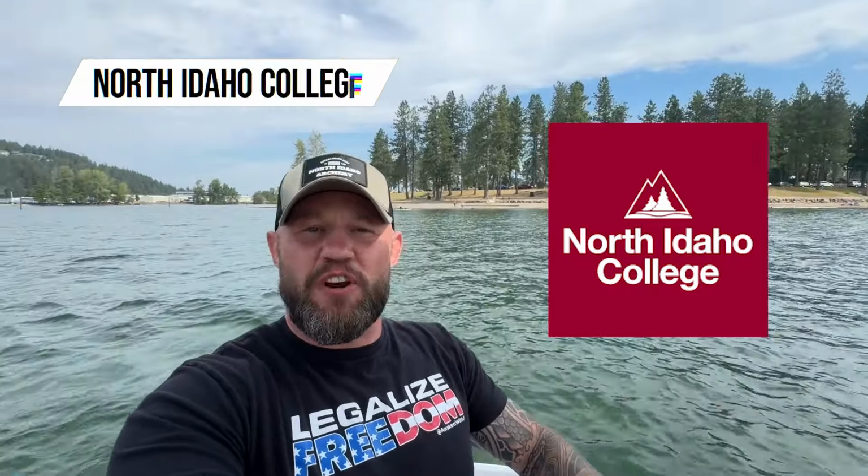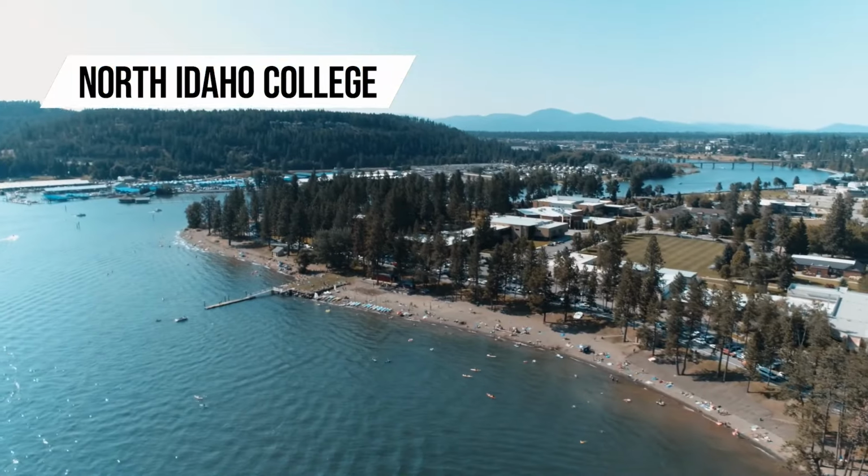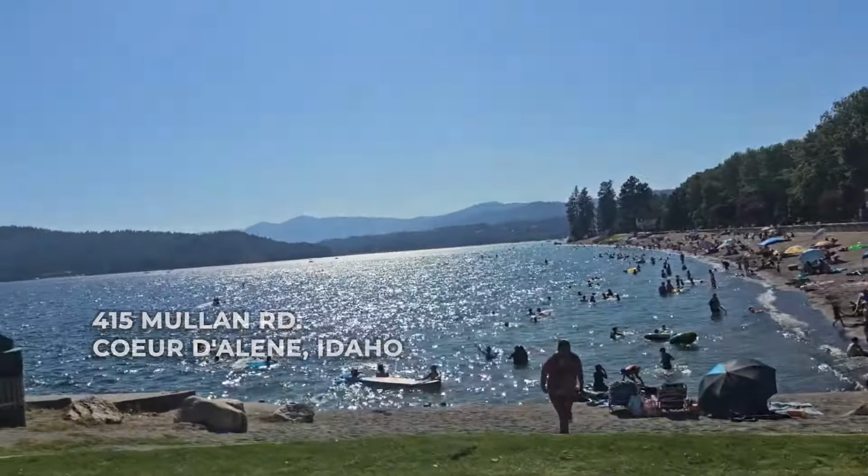All right, behind me is North Idaho College. That's the beach right there. And you can actually drive in here and park, the public can, and then access these beaches right here. So that's a cool spot right here in downtown Coeur d'Alene, and won't get as busy as, say, City Beach over by the resort, which we'll show you in a few minutes.